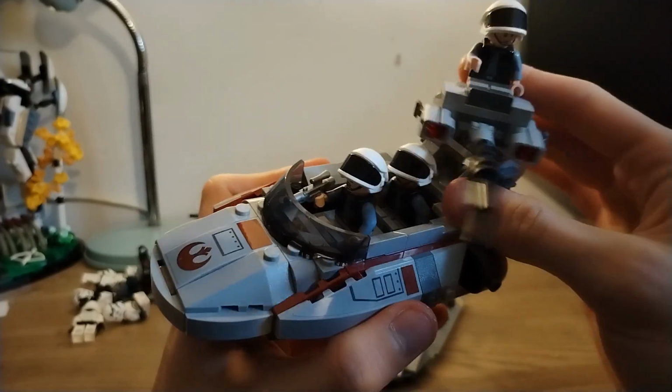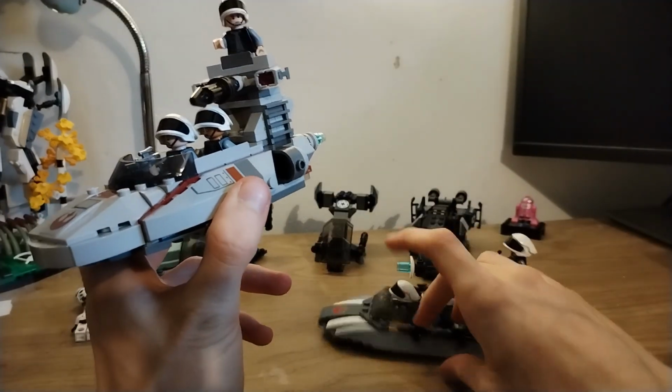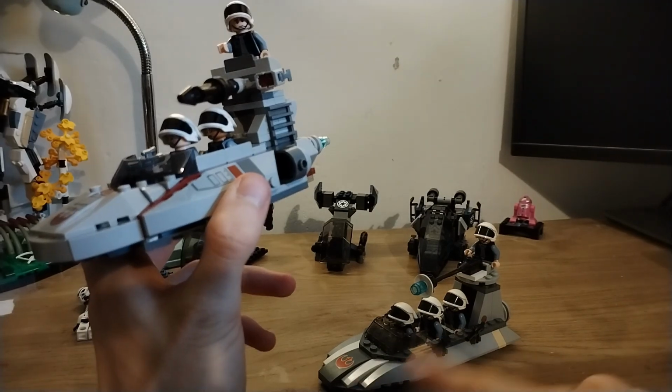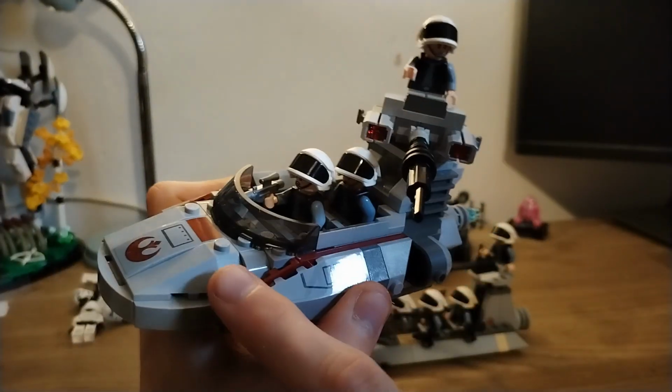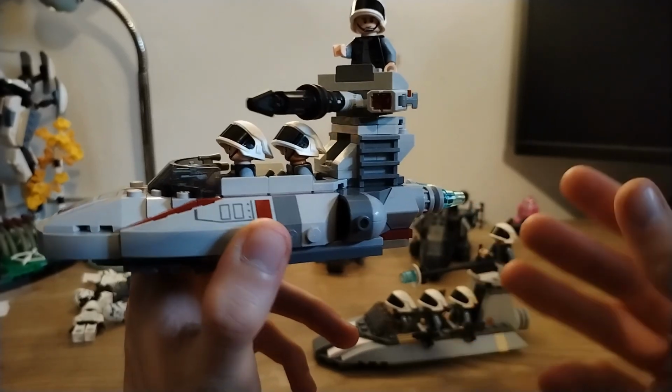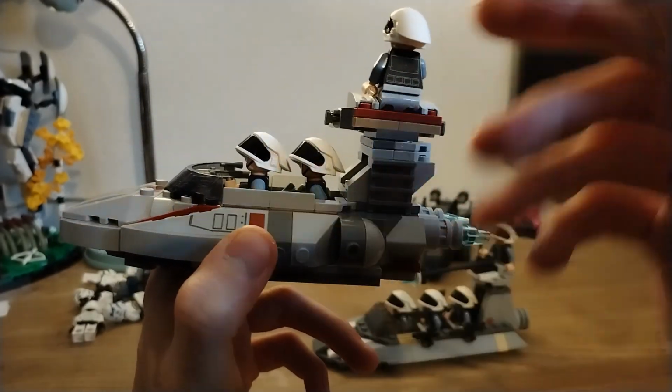But yeah, the design of this one is very, very gorgeous, very pretty. The splash of dark red in there is much nicer. I don't really appreciate the white and the tan in this. It's just a bit odd to me, whereas the dark red really works for Rebels, I feel like. The ladder to actually be able to get up onto the turret.